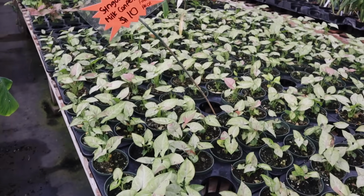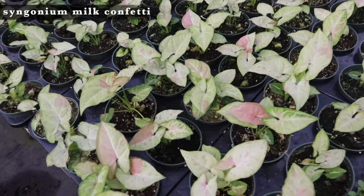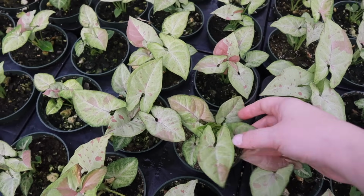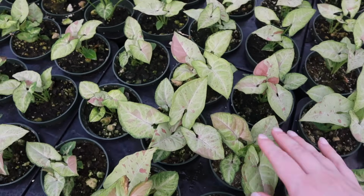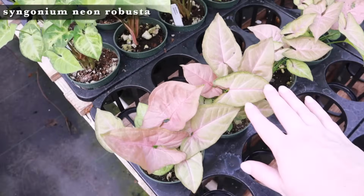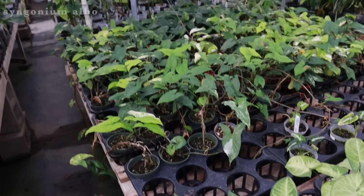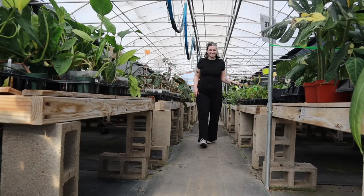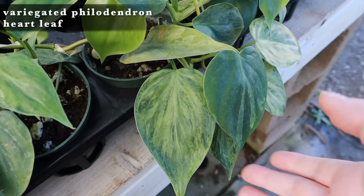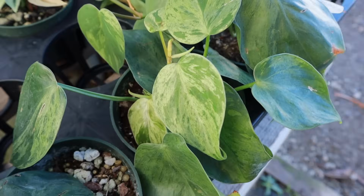Loads of syngoniums. Milk confetti for $10, which is actually okay for milk confetti. I don't know if they're very popular here, but in the UK it would be fairly similar price, I'd say. And some neon robusta and white butterfly, I believe, and some albos back there too. Some variegated heart leaves with really, really beautiful variegation, especially this one back here.